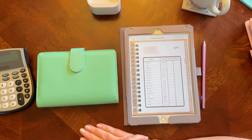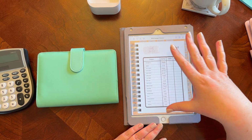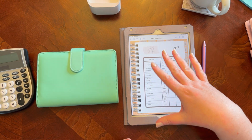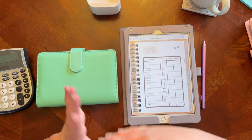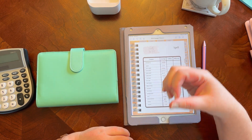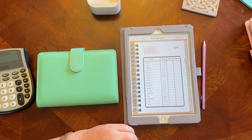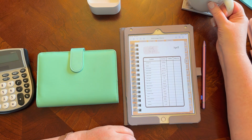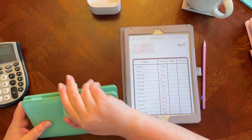All right, so today we are closing out my April budget. I'm going to start with my closeout pages, which is where I look at what I started the month with in my envelopes and what I'm ending, and then what the difference is. And then from there, we're going to go to my net worth calculation. Let's grab a little sip of coffee first. And we will get in, starting with the priority one.